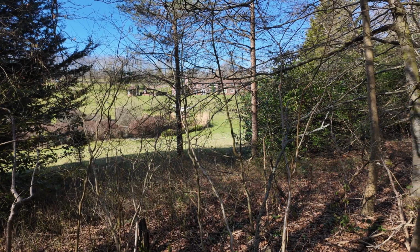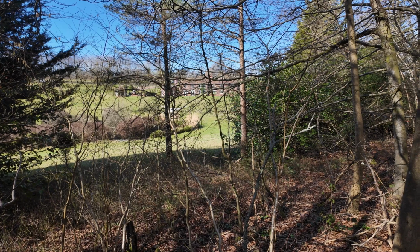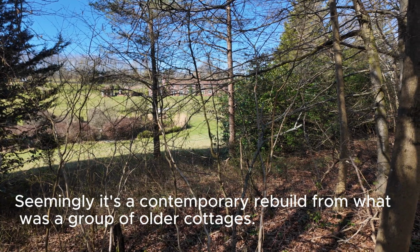Fabulous house. Actually looks quite old, 16th century, is that a Tudor type? Except the windows look like that, even if perhaps they're not original.